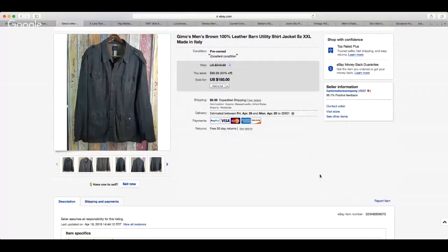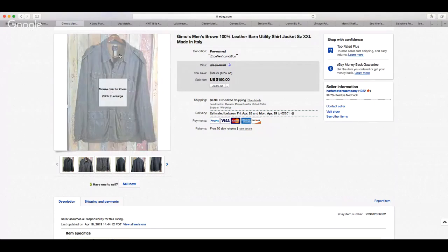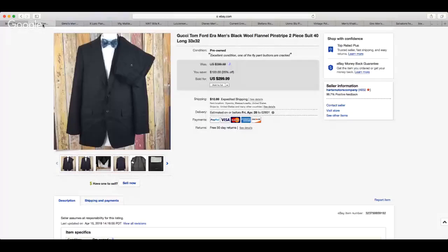This is the second time I've sold this. I had this return last month, and I sold it for the exact same price. I got an offer for it. It was a leather Gimos leather jacket. It's like a utility shirt jacket thing. 2 extra large, made in Italy, and sold it for $150 plus 10 shipping. I was into that for, I believe, $10.